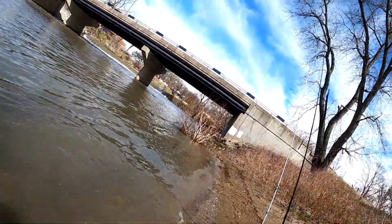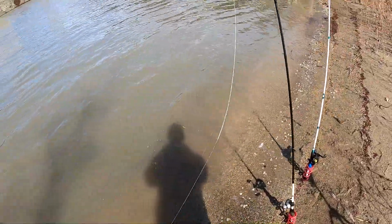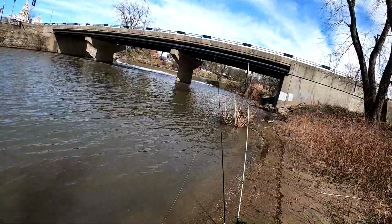He had a little bit of attitude to him. Those males usually do this time of year. Kind of getting into that pre-spawn mode. They can be a little bit spicy. That's okay. We'll take them and handle them all.